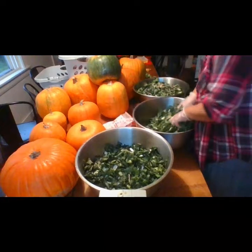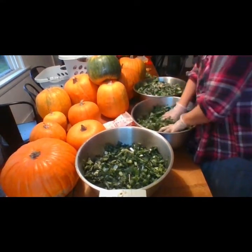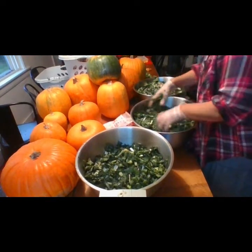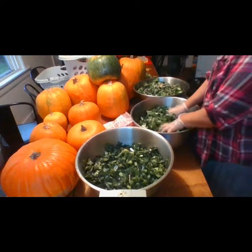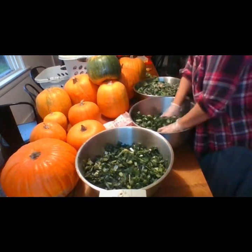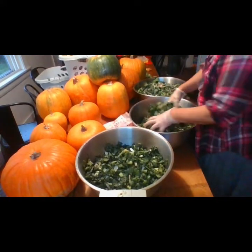I've done like 3 batches of pumpkin now, and I have part of it in the freezer, but we're trying to get meat in the freezer too. So that makes it a little bit difficult because I don't want to put too much stuff in the freezer just to have to take it out later.